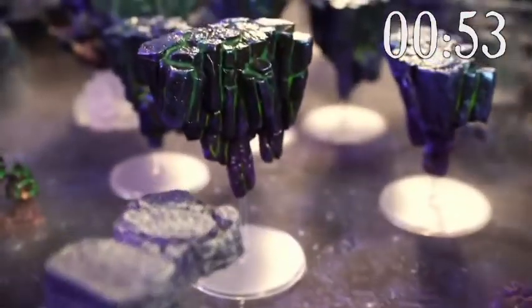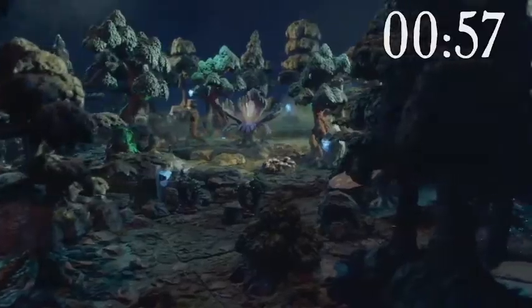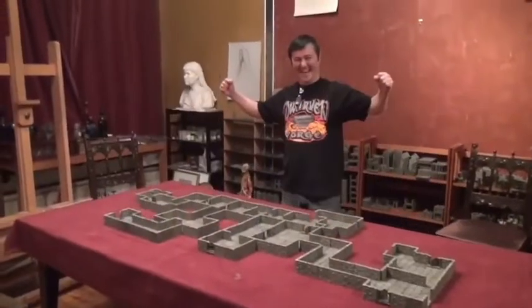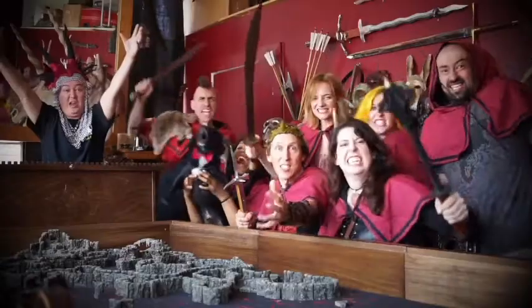We offer a range of environments, including dungeons, caverns, cities, castles, sewers, forests, mountains, streets, burrows, ice, and hellscape. And that's just the beginning. We have a passionate fan base who can tell you all about it. And that's everything you need to know about Dwarven Forge in 60 seconds.